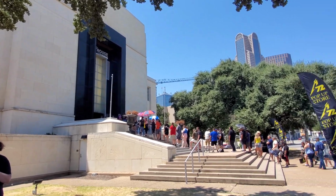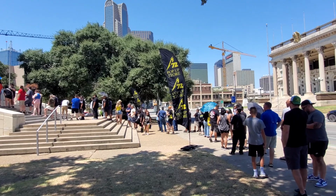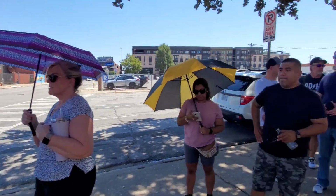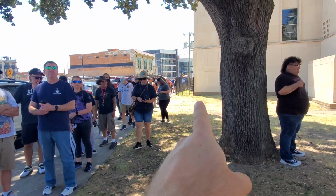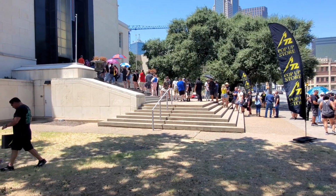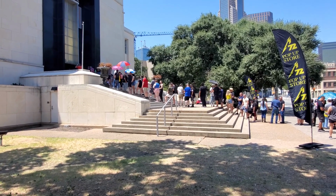All right, over here at the M72 pop-up store, there's quite a line here at the corner of Harwood and Canton. We started out way down there. It's only been about 20 minutes, so probably another 20, 25 minutes to go. Let's take a look at all the merch inside.